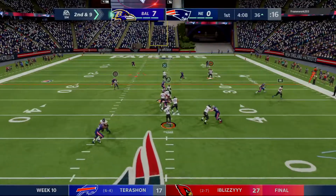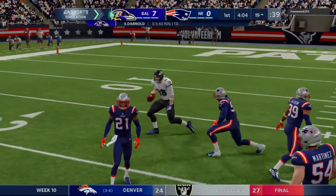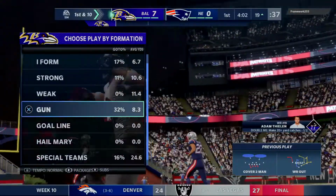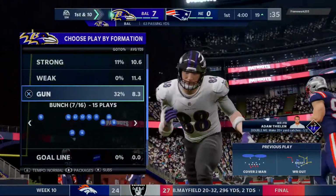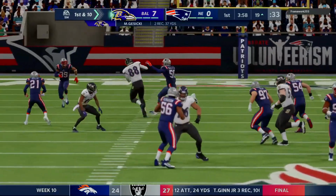On 2nd and 9, Darnold. And he will find his big tight end over the middle. And he's got another first down as the tackle's going to be made at the Patriots 19. It's a pickup of 17 and a first down.